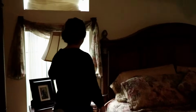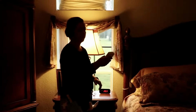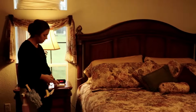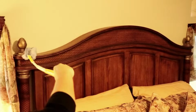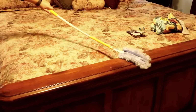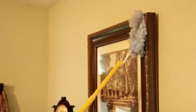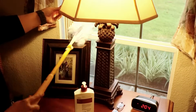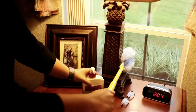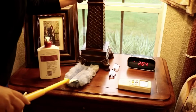When you go into a bedroom, again, make sure all lights are on so that you have proper lighting when cleaning. You're going to want to start with the dusting. Don't forget to always dust the headboard. Again, you're going to want to dust any wall art or picture frames. Don't forget to dust your lampshades. And when dusting any kind of dresser or nightstand, always pick things up as you dust.